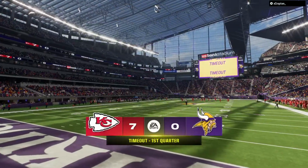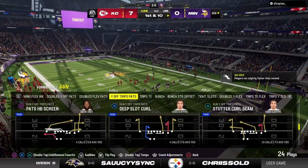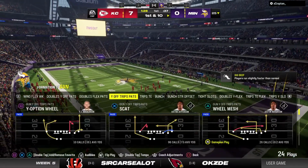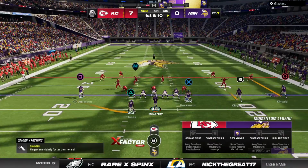Now a timeout called for by the defense. They'll have 2 remaining as we step aside here in this first quarter. Here we go. Warriors 70.